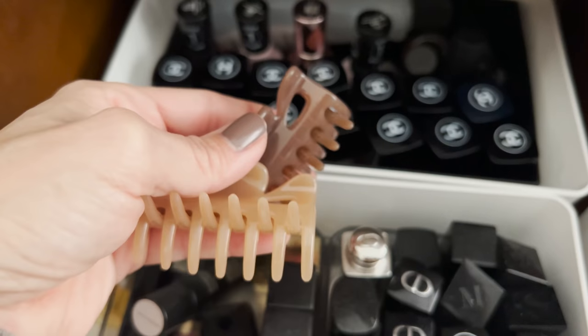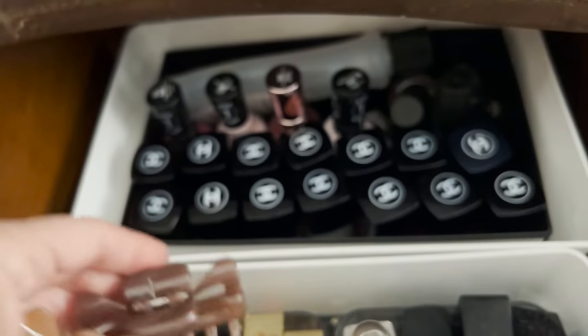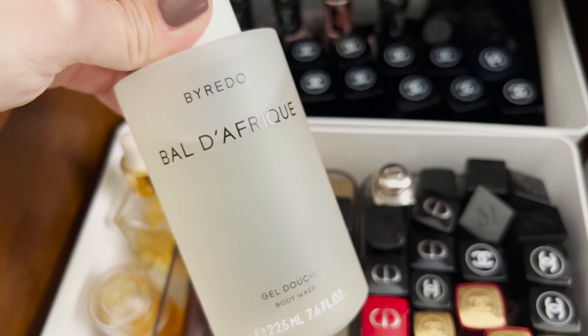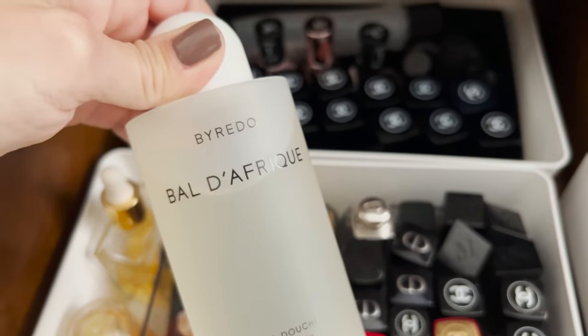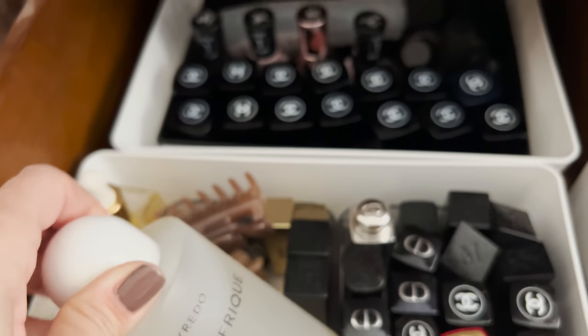These are obviously the lighter ones. And then there's a black one that comes with this. And I love that. I love it. So I've got those in here. I use those when I do my hair. And then I love Byredo's Bal d'Afrique, of course, because it has the word Africa on it, and I love anything that says Africa on it because that's where we lived, so I love it.